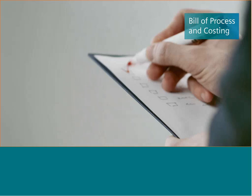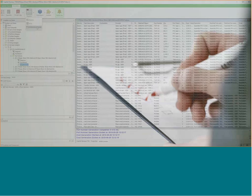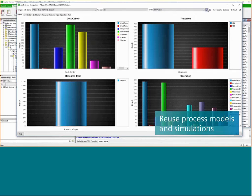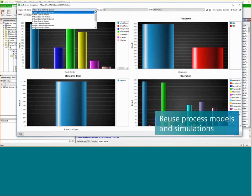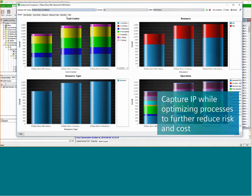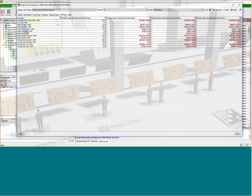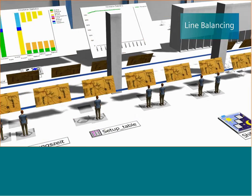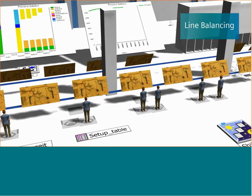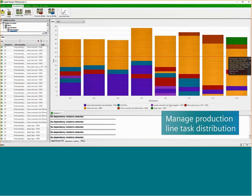Bill of process preparation and costing is made easier using the embedded process and cost information. By utilizing process models and simulation, resource loading and cost analysis can be performed quickly and easily for different product configurations and manufacturing approaches. By capturing and using internal know-how, risk and cost can be reduced. Line balancing simulation is supported to evenly distribute work tasks across various stations and prevent bottlenecks and unnecessary idle time in the manufacturing flow.